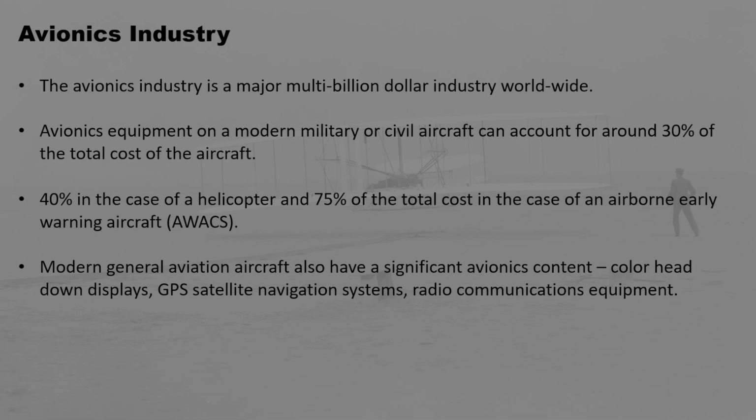The avionics industry is a major multi-billion dollar industry worldwide, and the avionics equipment on a modern military or civil aircraft can account for around 30% of the total cost of the aircraft. This figure for the avionics content is more than 40% in the case of a maritime patrol or anti-submarine aircraft or a helicopter, and can be over 75% of the total cost in the case of an airborne early warning aircraft or AWACS.